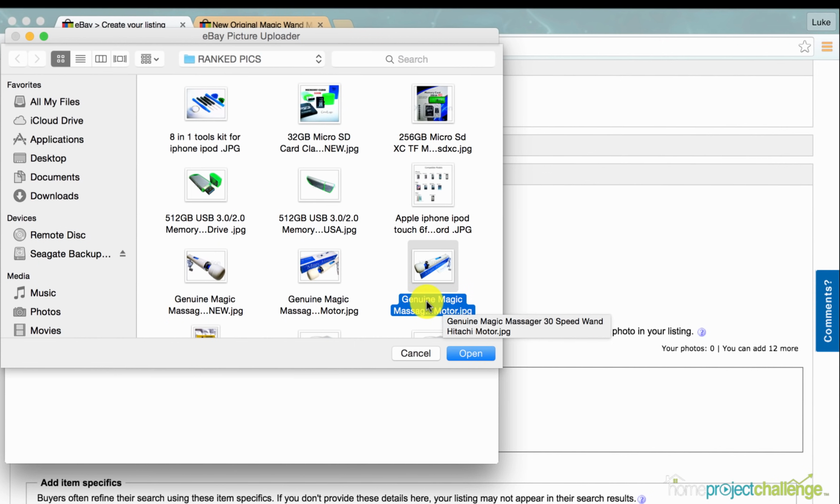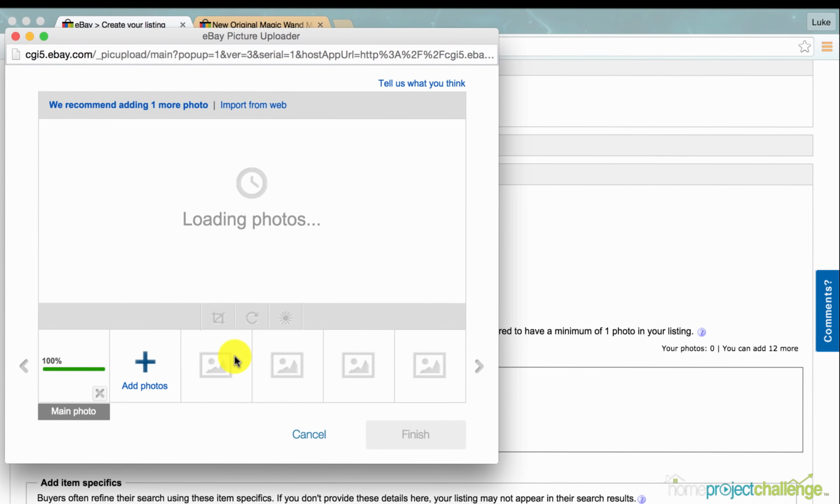Instead of having a number or untitled as the file name, you're going to have the same words as what's in your title. So we're going to go ahead and upload it. Double click that, and it'll upload to your eBay listing here. When ranking, more than one picture is not mandatory. eBay does like more pictures, but it is not necessary when ranking. So in this case, I am only going to upload one picture.